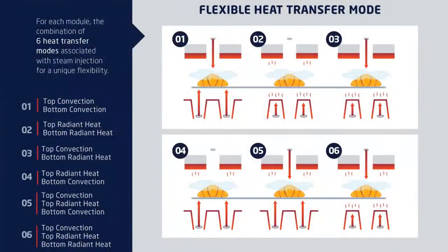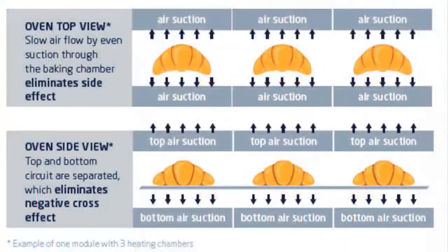Yes, it has 6 heat transfer modes as seen here, with a combination of top and bottom convection and radiant heat, or a combination of both. For example, you can have top convection heat coupled with bottom radiant heat to bake that croissant to a crisp. Why is this important? Precision bakers! It gives you the power and flexibility to precisely control your oven profiles. How cool is that? Or should I say, how hot is that?